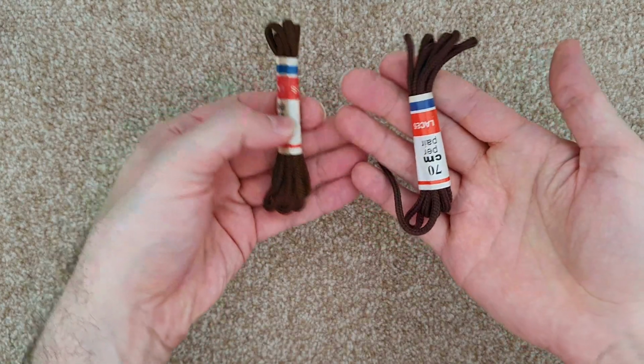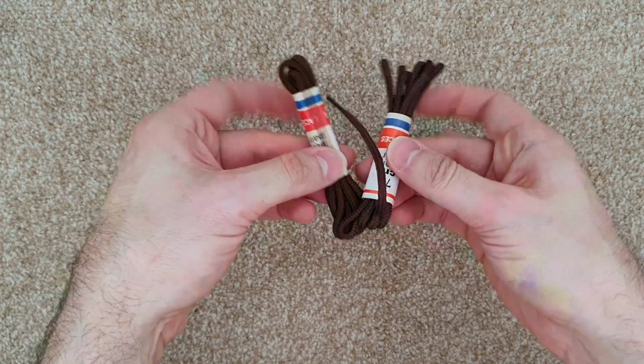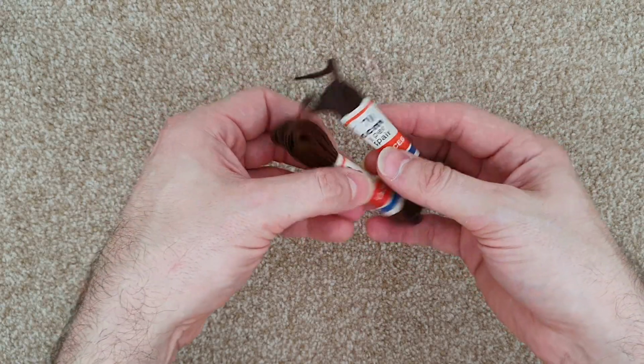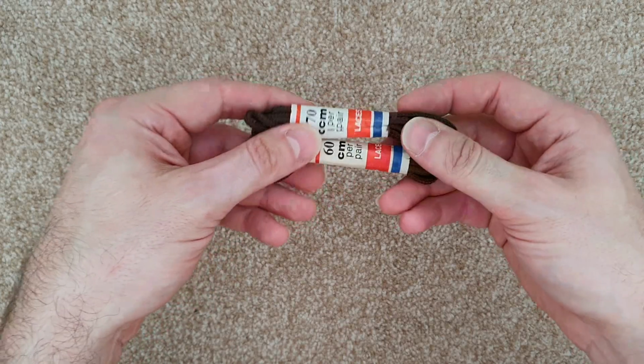Always take a couple of pairs of spare laces, because if you're in the middle of nowhere and you lose a lace, it's extremely irritating. And unless you want to sit and weave new laces from, you know, plant matter, which takes hours, and you've got to dry it out, you really need some extra laces.